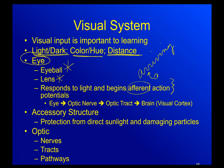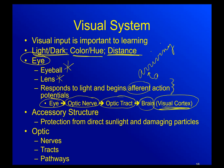So the eye has the sensory receptors. They travel up through the optic nerve. Then that becomes the optic tract. And then in the brain, they're going to the visual cortex. The visual cortex is what gives you color and shape and pattern.